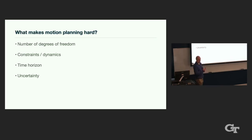Like I mentioned, the complexity is usually characterized by the number of degrees of freedom, like the number of joints that you may have. But constraints and dynamics usually add other notions of complexity. If you have second order dynamics, then suddenly your state space grows quite a bit and you have more dimensions to reason about. Of course, that makes planning more difficult.